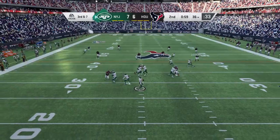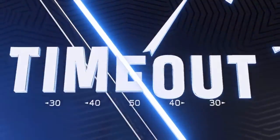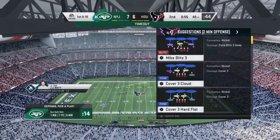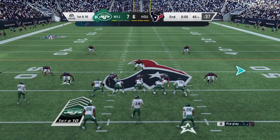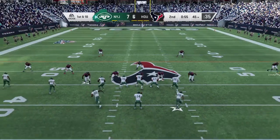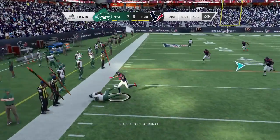Throwing here on 3rd down, Darnold. And it's caught by Herndon. Now the Jets going to use the second of their 3 timeouts, as the clock will stop with 55 seconds to go until halftime. Darnold going to lead the offense up, 1st and 10, and he's hit on his first 9 passes now in the ballgame.